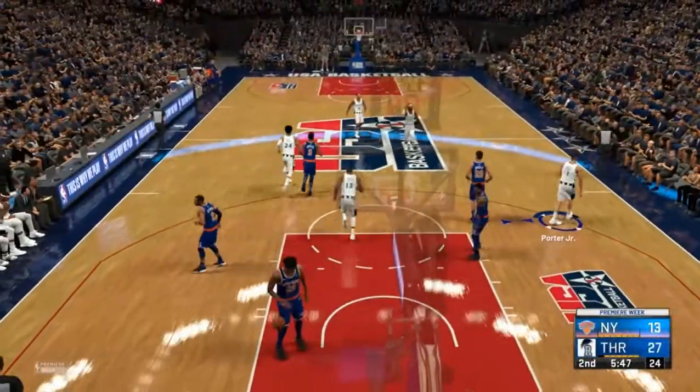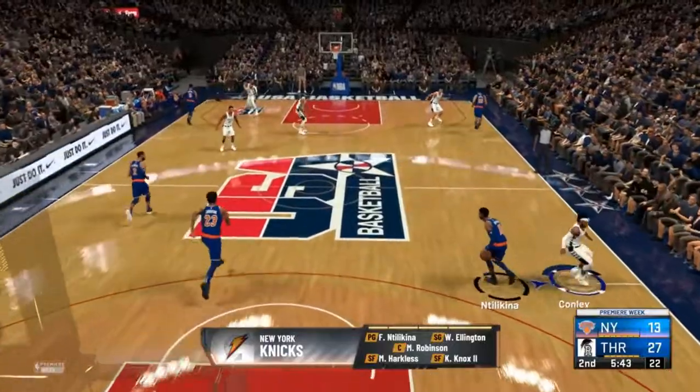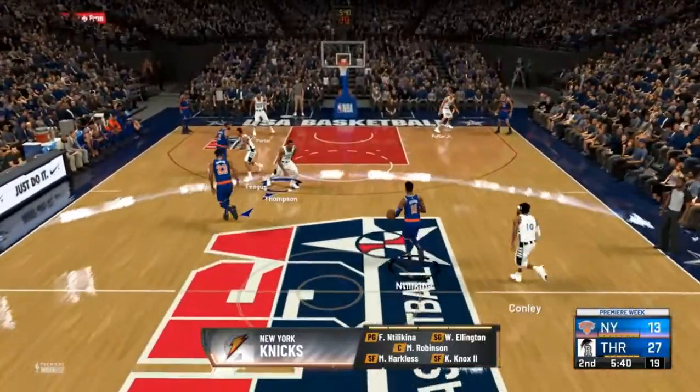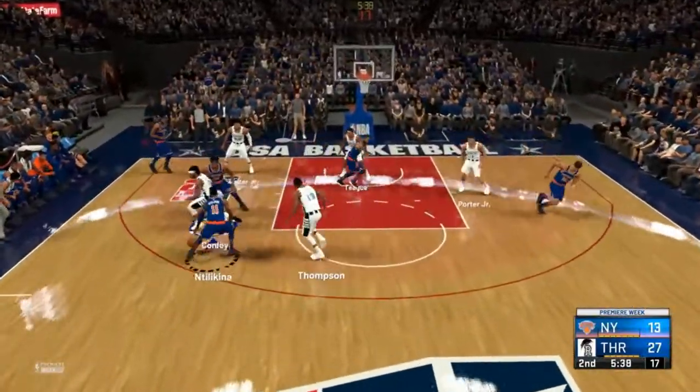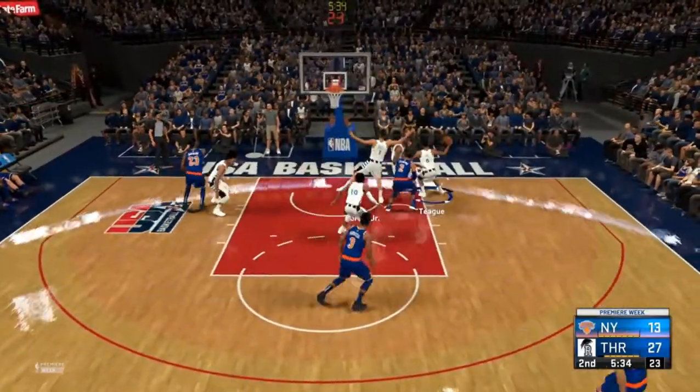Setting the floor for the Knicks. We've got Mitchell Robinson. Knox out there with Mo Harkless. Then there's Wayne Ellington, and it's Ntilikina in at the point. Here's Ntilikina. Nothing yet on the scoreboard for him. Knox can't nail the jumper.